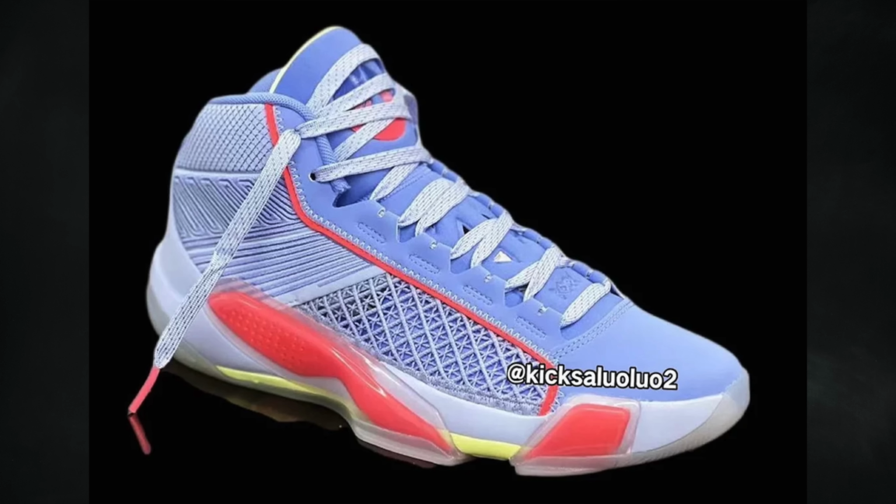Now the model takes inspiration from the Air Jordan 8, which features X-plate technology. In addition, we have Volt accents and a translucent herringbone rubber outsole. More than likely, this pair will also feature one of MJ's championship rings on the inside of the tongue.